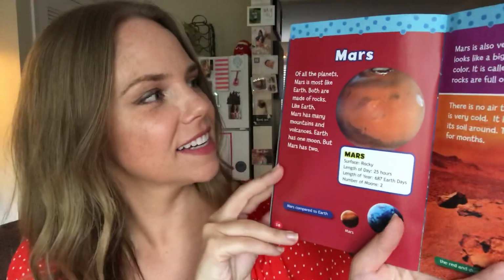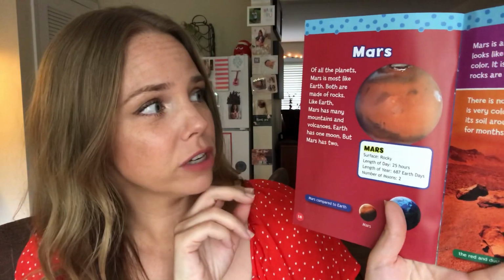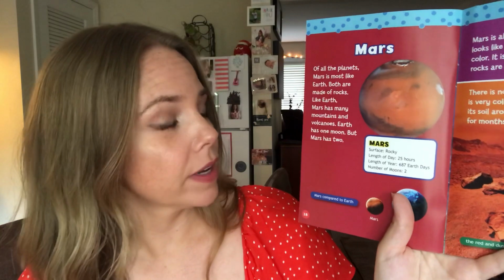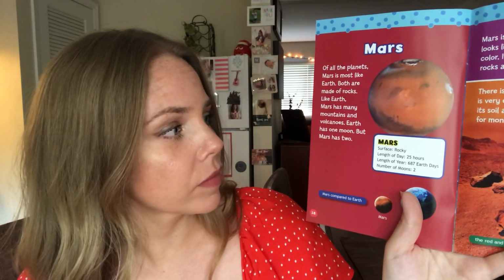Mars. Of all the planets, Mars is most like Earth. Both are made of rocks. Like Earth, Mars has many mountains and volcanoes. Earth has one moon, but Mars has two.